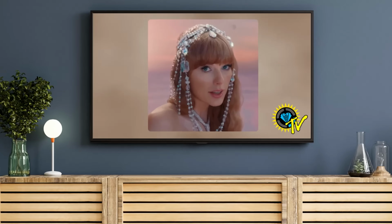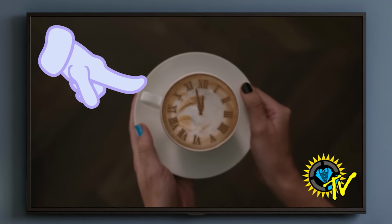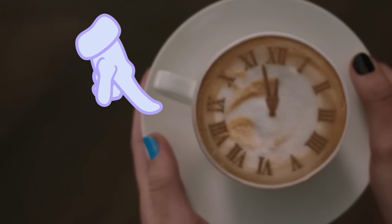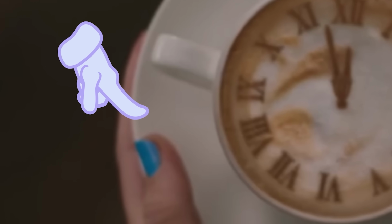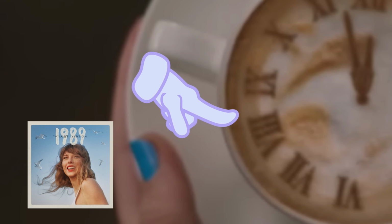But this wasn't the only time that Taylor teased a re-recording months in advance. In the video for Karma off of her Midnights album, we see Taylor's hands holding this coffee cup clock in a very particular way. Notice anything? Well, the proof is in the polish, or should I say the clues. Her thumbnail, Thumbnail! YouTube has ruined me. Her thumbnail is painted a light blue, representing her album 1989, and it's placed precisely at the 8 o'clock position.